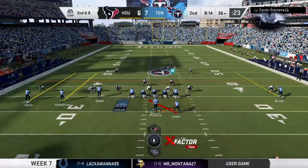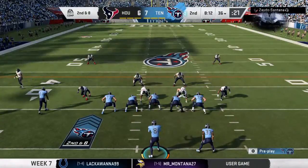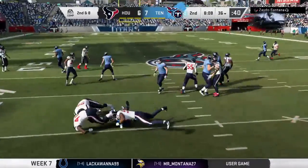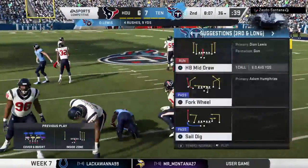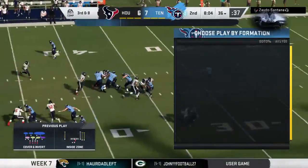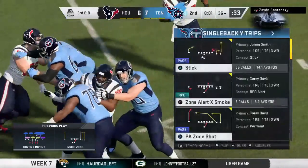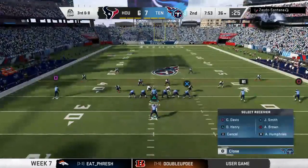The last run got a couple. Here's 2nd and 8. A 2nd down run with Lewis, and nowhere to run on the interior of that defensive line. He'll get back only to the line of scrimmage. 2 runs in a row, but only 2 yards to show for it.